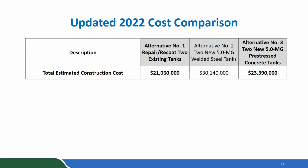That is correct. What makes alternative number 1 such an expensive option to address is that there are PCBs and heavy metals in the coal tar interior coatings, and there is lead in the exterior coatings on the existing tanks. And all of these things have to be abated and addressed during removal of the coatings to recoat these tanks.